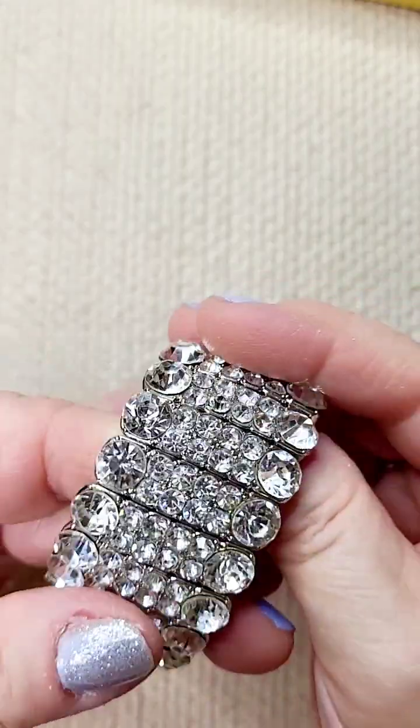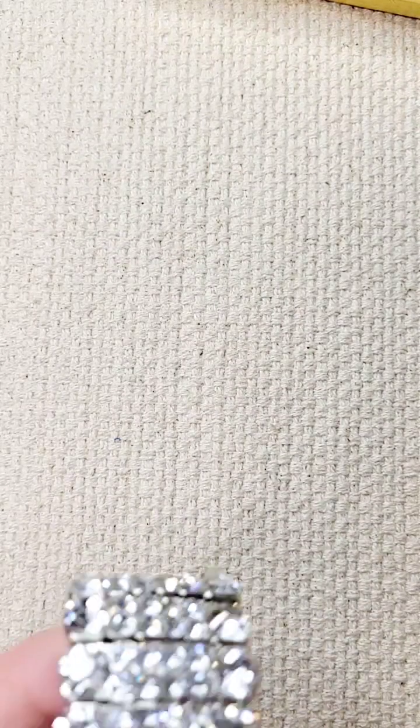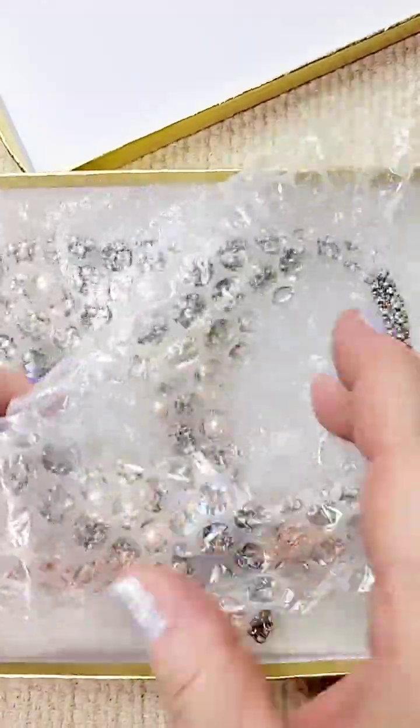All right, let me just take a quick look off camera with the loupe. I just want to make sure all the chips are here. They do appear to be here. Of course, I will do a second look before selling or listing. All right, so we're not almost done. There's still another box. I think we're about halfway through. This is the gold box.